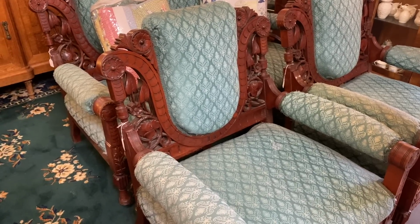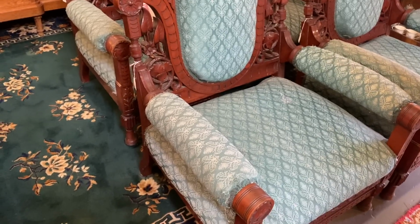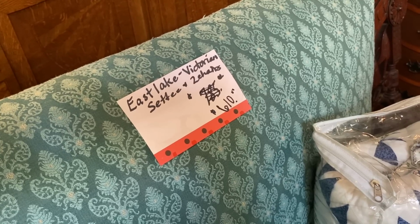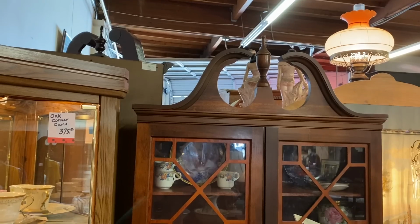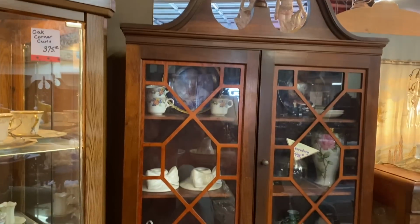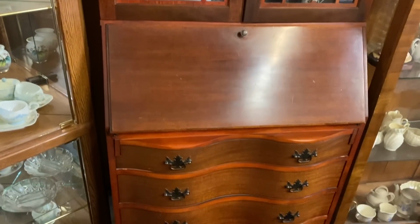It's amazing. Well, this is absolutely gorgeous. It's stunning, then recovered. It's so ornate, and it's only $610 for all three pieces. It really had me thinking, do I really need a dresser in my room? Because I think this set would fit if I didn't have any dressers.